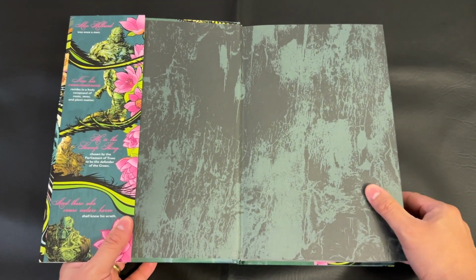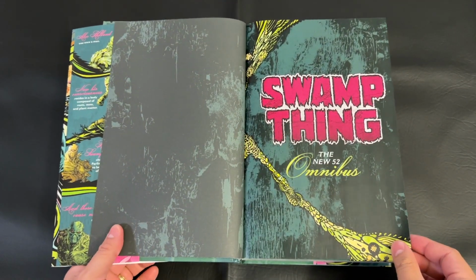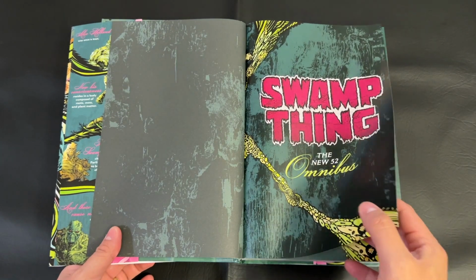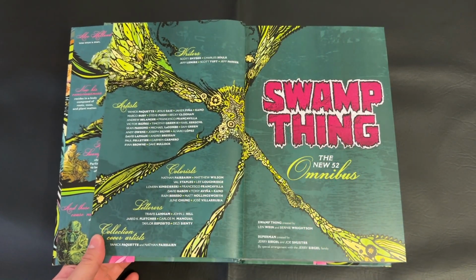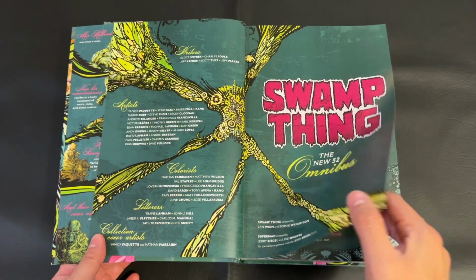We have some publication information, stuff about the creators of the issue, and then we start with an introduction from Len Wein, one of the co-creators of Swamp Thing. Really love to read this little essay. I think it really set the stage nicely. And then we're off to issue 1 of the New 52 era for Swamp Thing.